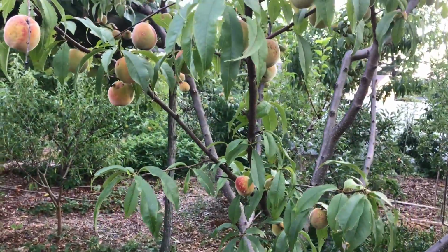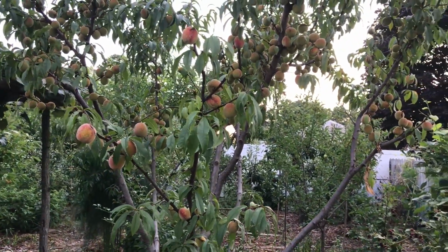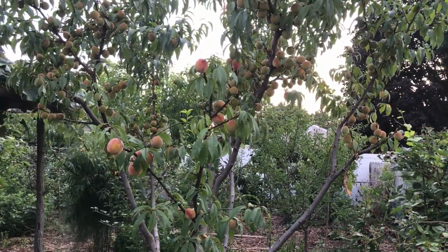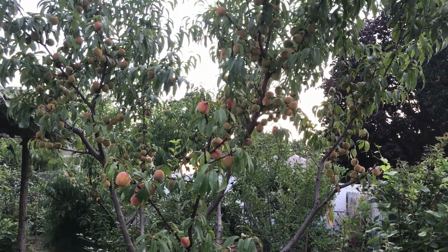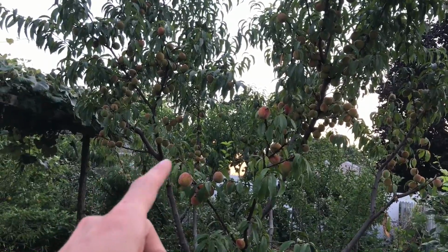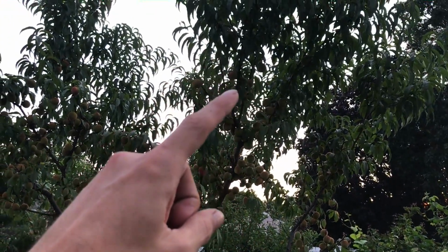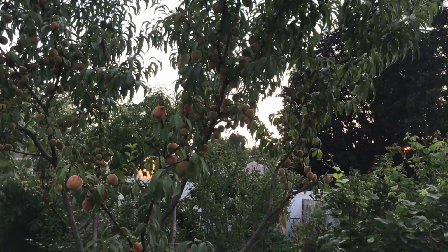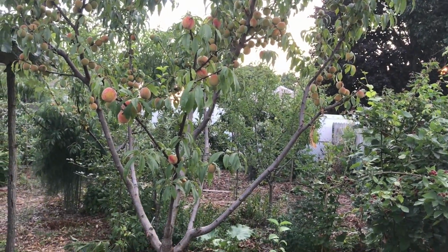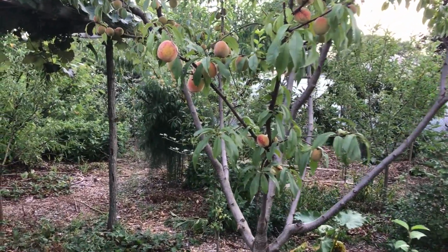And the other peach tree behind me is looking beautiful. Look at the blush on those too. That's what I want to see. Nice heavy production. All the fruit getting light. All that fruit in this middle area here is getting a good amount of light. And we've got a lot of leaves up top there just photosynthesizing. So that looks beautiful in my opinion. Hopefully they're getting close, we can eat them soon.